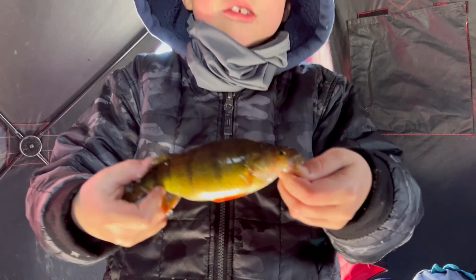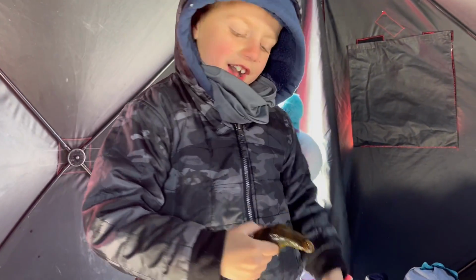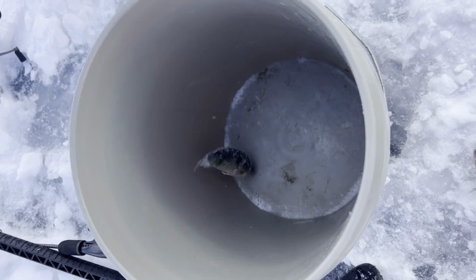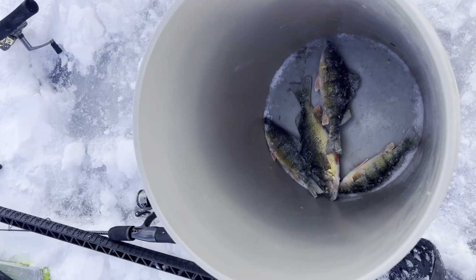But usually when we go to Fish Lake, it's for the kids to catch buckets full of yellow perch. Yellow perch were illegally introduced to the lake, so there's no limit on how many you can catch. And if you haven't tasted yellow perch yet, you're really missing out.